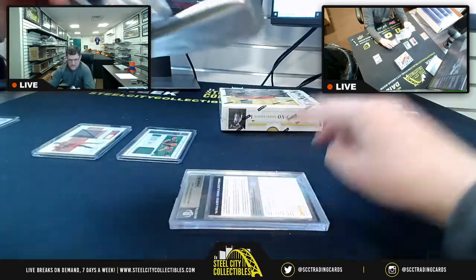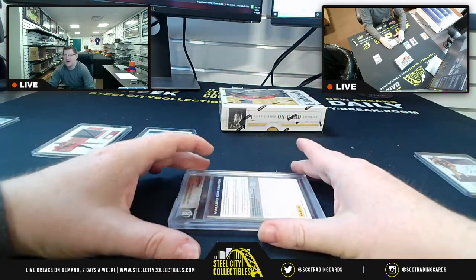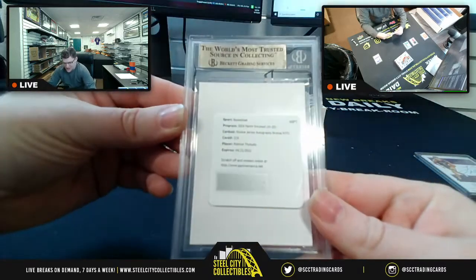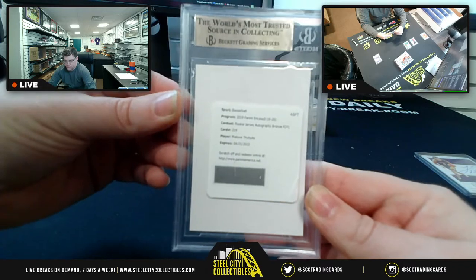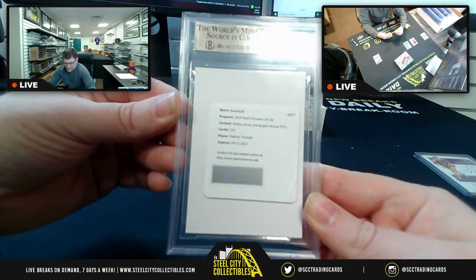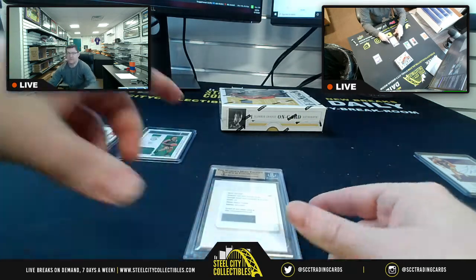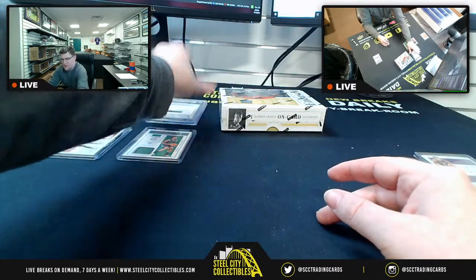Okay, it's a redemption. So we're going to start with a redemption. All right, so the redemption is Rookie Jersey Autographs Bronze, first off the line, card number 219 for Mr. Thibault. Okay, so we'll have to see what that's out of. So we'll see what that's out of after we open up the second box. So that one, redemption.